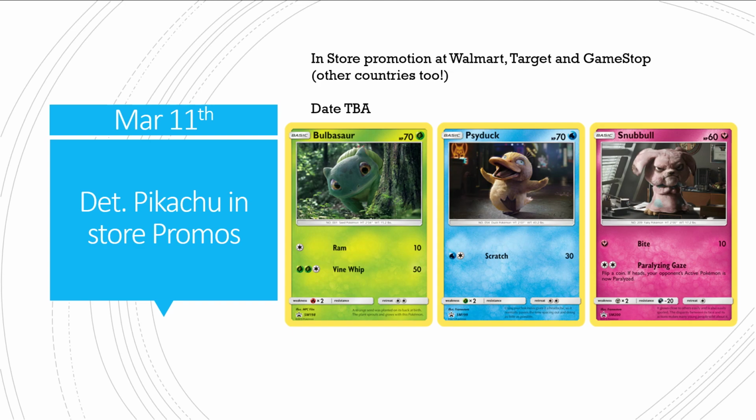And these are 3 promos, SM198, 199, and 200, the Bulbasaur, Psyduck, and Snubbull, all in conjunction, of course, with Detective Pikachu. I think all three of these Pokemon are featured in the main set of Detective Pikachu as well, just with different artworks and different attacks, actually. They're different cards themselves. So some interesting promo cards, all in line with Detective Pikachu.